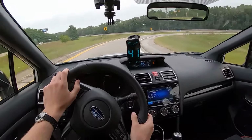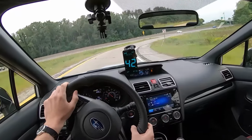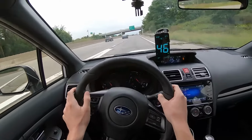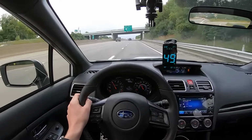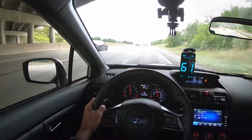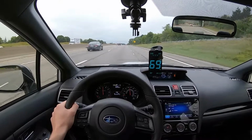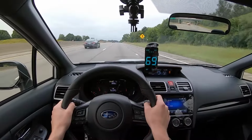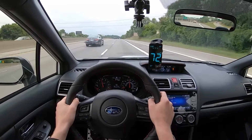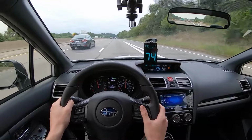The idea of this test isn't to hypermile, but rather to drive comfortably and efficiently and see what kind of numbers we get. Hear the turbo working away. Looks like our speedometer on the car is pretty accurate. Up to 73 miles per hour.